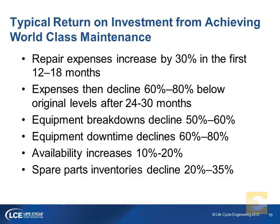So when we do achieve that, here's a couple interesting statistics. Again, these are averages, so your numbers may vary significantly from what I have up here, but there's some significant impact to the organization by achieving a level of reliability. Our repair expenses actually increased 30% on average in the first year and a half, as evidenced with that last graph I showed you. So that's getting out of the "we have time to do it over again" and into "let's fix it right the first time."